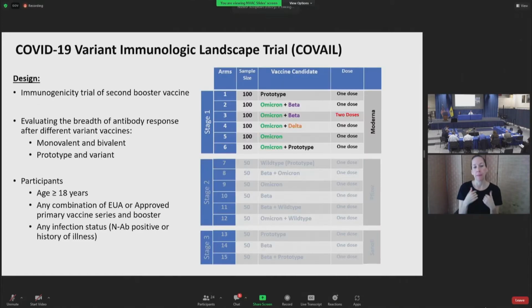Next slide. This randomized phase 2 trial evaluates the breadth of antibody response after different vaccine variant candidates, either monovalent or bivalent, comparing them to the prototype and the variants, and sometimes prototype with the variants. We had 3 stages in COVAIL, and we're about to start the 4th stage. So we had a stage 1 that included Moderna products, stage 2 that included Pfizer-BioNTech products, and stage 3 that included Sanofi GSK products. My focus will be mostly on stage 1, where we have immunologic data.